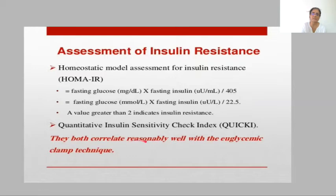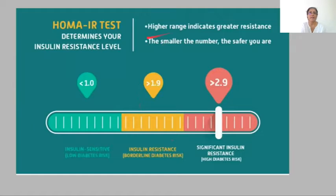There's another test known as QUICKI, which is the quantitative insulin sensitivity check. They both correlate reasonably with the clamp. Now see, this is the way: less than 1, insulin sensitive, low diabetes risk. More than 1.9 is insulin resistance, borderline diabetes risk.